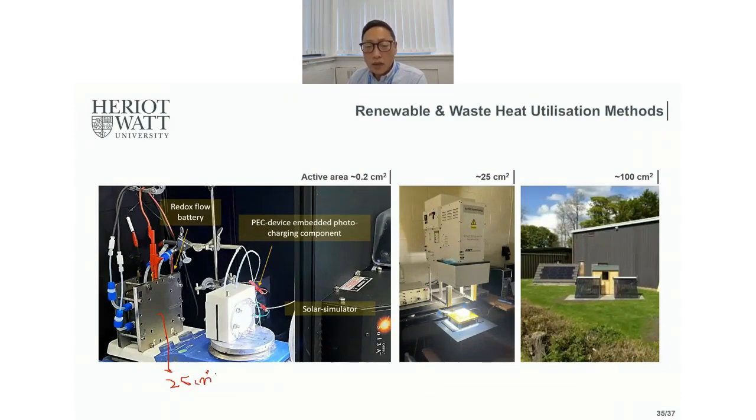But our goal is increasing the size of this active area. For example, using this larger scale solar simulator, we can test a larger scale solar thermal energy redox flow cell converting system, and at the same time the photoelectrochemical redox flow cell system. And further, our goal is installing in our testing field a cell system larger than 100 square centimeters.